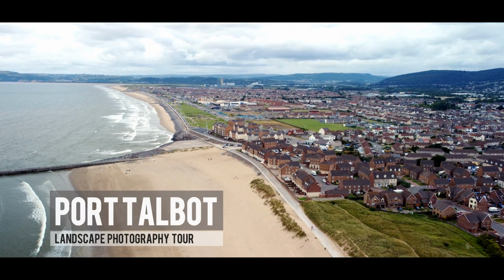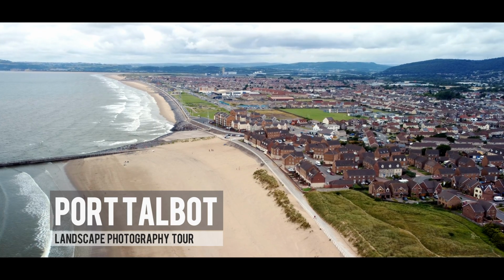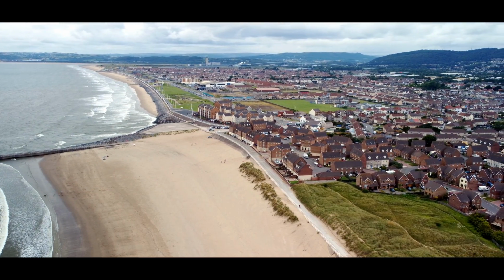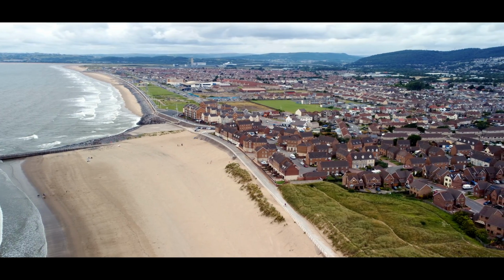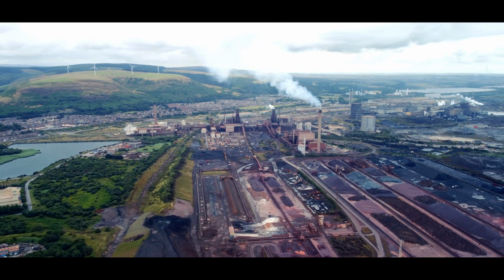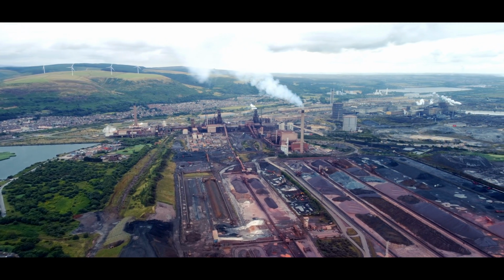Hello again everyone, and it's time for another landscape photography tour, this time in South Wales, and somewhere a little unusual. The coastline and countryside here is full of natural beauty, but as you can see here, its industrial heritage can particularly make for some stunning pictures.